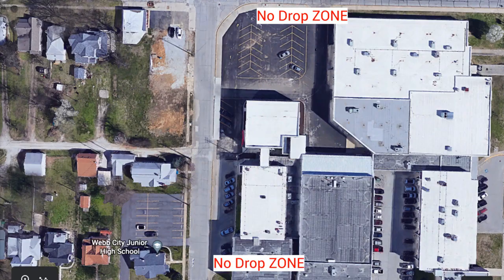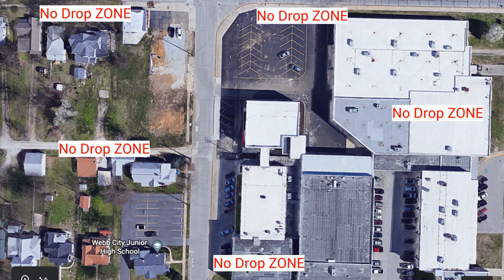We have been asked to do that by multiple different individuals to keep that flow of traffic going in that direction. Also, make sure that you don't drop off on the streets. Please don't drop off on the streets. We started doing that towards the end of last year. Towards the beginning of the school year, we're going to try not to do that because it's stopping traffic a little bit too much. So please drop them off at the drop-off.